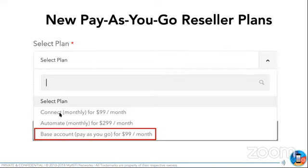You can choose to provision a Connect plan or an Automate plan. Your account will automatically be billed for this. So it'll just add another subscription to your account for this, but your client will never see that. They'll never get a bill. You'll be able to provision this for your client without them knowing that My Wi-Fi still exists. And new to this is a new base pay-as-you-go reseller plan. So this is only available to those that are already on a scale plan.